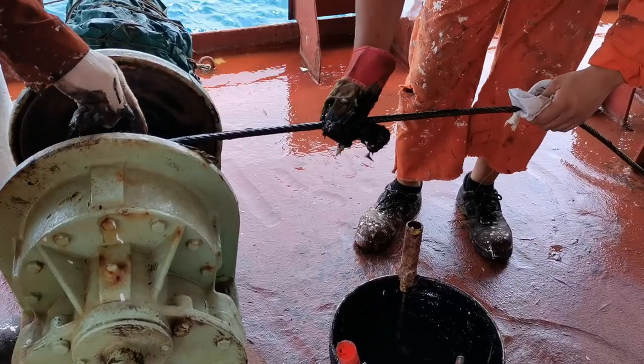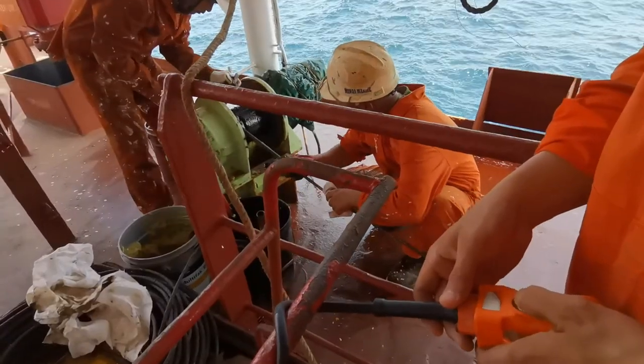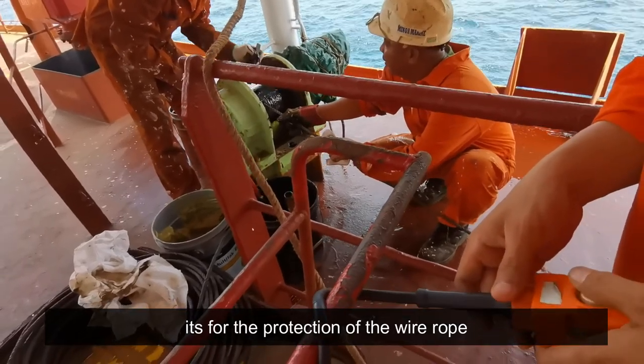While we are warping the new wire, it must be lubricated with grease for the protection of the wire. Importante talaga ang lubricant. Hindi yan pampandulas ha, pang protekta yan sa kable.